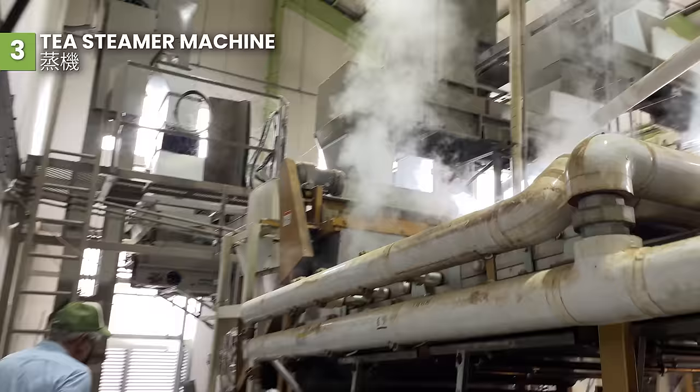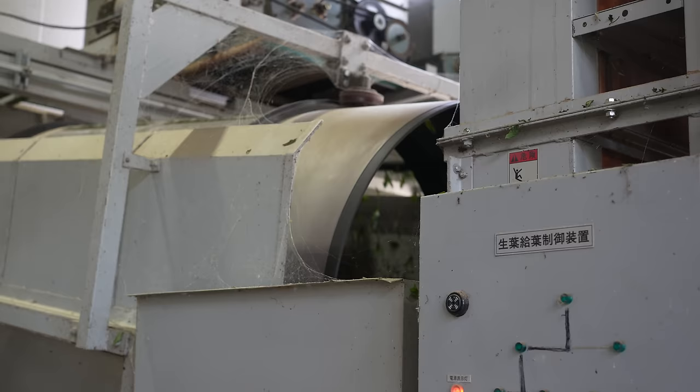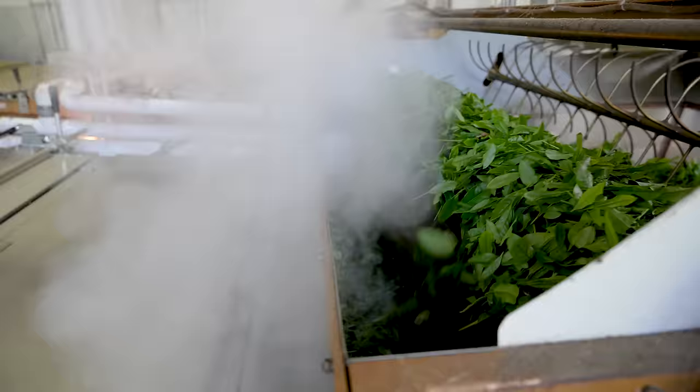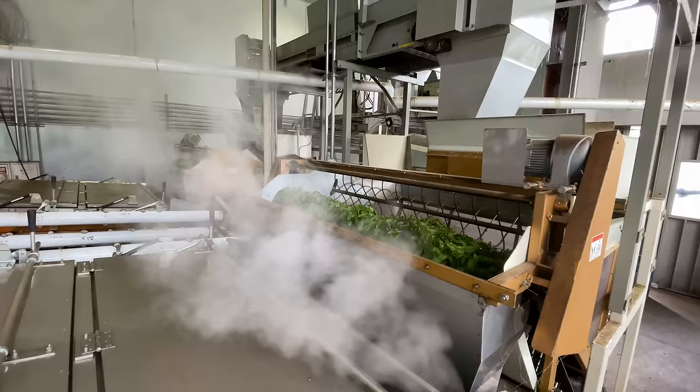The tea leaves from the feeder are moved into a rotating barrel which has filters to remove any small debris. Next, they are loaded into the tea steam machine. Steaming the tea leaves stops the fermentation process, preserving its freshness and taste. This factory is processing Fukamushi Sencha, which is a 120-second deep steam. The steam time plays a big role in the taste.